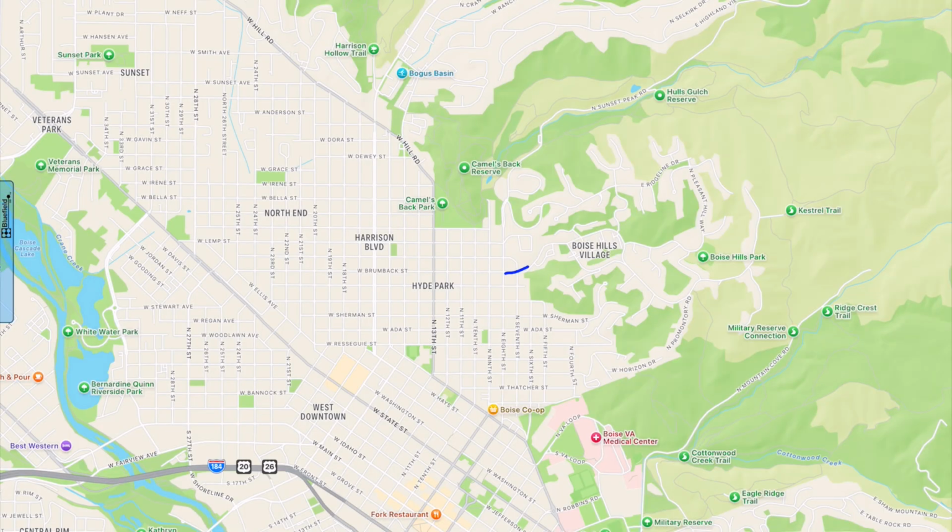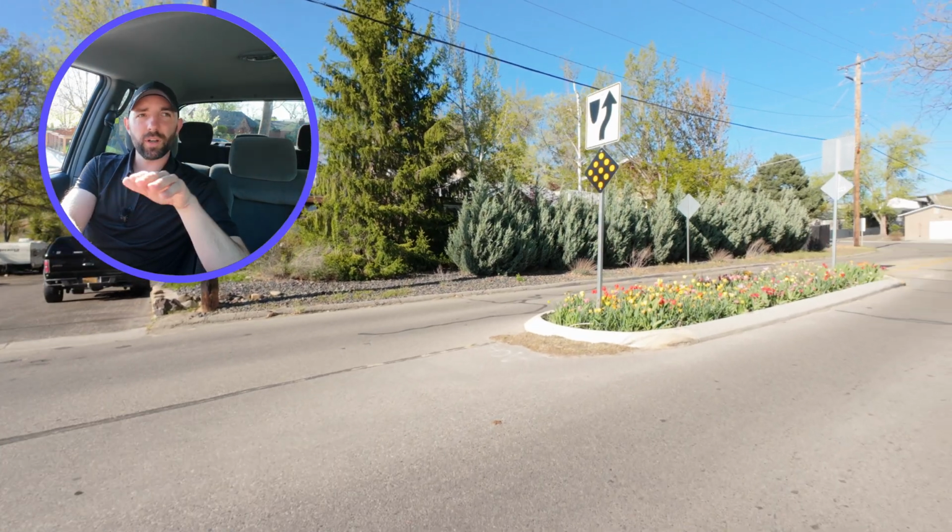Okay, now we're going to dip up. This is going to be Boise Hill Road right here. And now we're getting away from the grid down here, and we're going to start moving up into some of these homes.